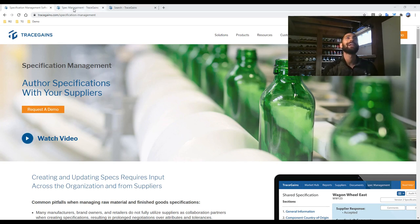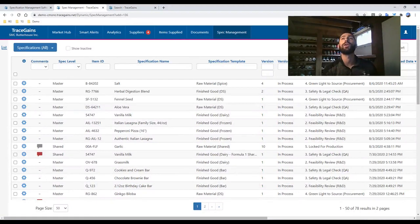So with that preamble out of the way, let's jump on over into our specification management module, which is almost entirely housed within this single tab, Spec Management, of course. Before we dive any deeper, let me give a little bit of the lay of the land here. So what we're looking at here in this table, this dashboard called Specifications All, every single row represents a single spec. That's not quite true though. It's really a single spec at a certain stage of its life.